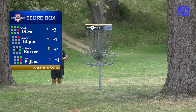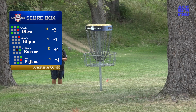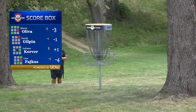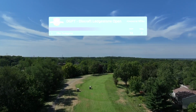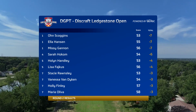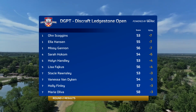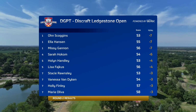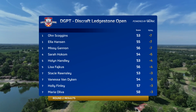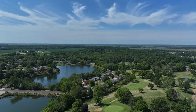All right, you guys. We've got Maria finishing at 3 under par, Sarah Gilpin at 1 under par, Juliana Korver staying at 1 over. I've definitely forgotten the last one, but we're going to move on to the leaderboard. Von Scoggins, Ella Hansen and Missy Gannon all tied for first. These are some fantastic scores. Look at this tight race. Anyone's game out here.